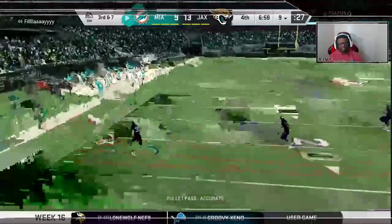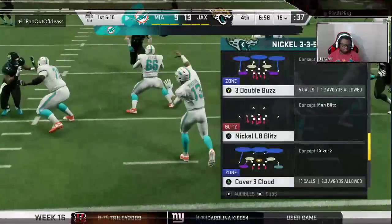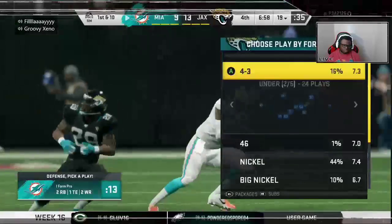From the shotgun, it's Winston. And it's caught by Parker. And he'll go out of bounds just shy of the 20. A 10-yard pickup, and it's enough for a Dolphins first down.